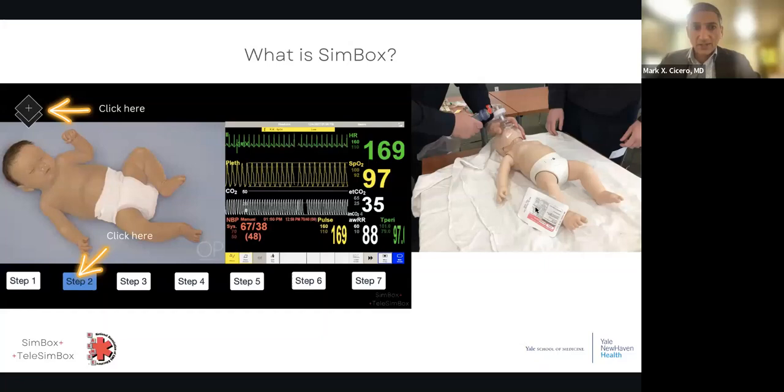So that is an introduction to SimBox and the barriers that come to simulation, what it is that we're trying to achieve with SimBox. And now I'll turn it over to my colleague, Dr. Athanasopoulou, to really show us what the components of SimBox are and what it offers. And I'll be monitoring the chat as well. Thanks, everybody.